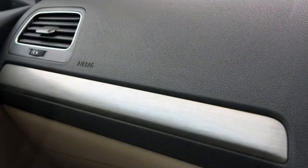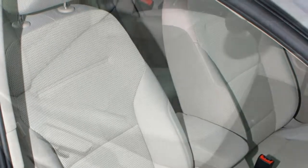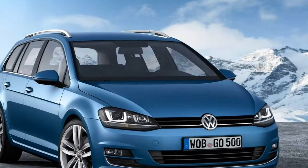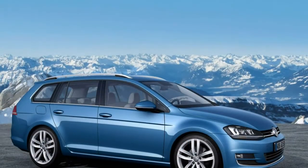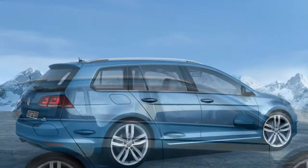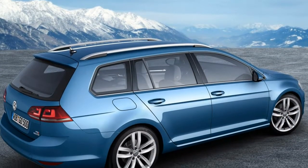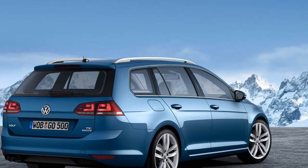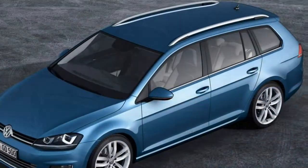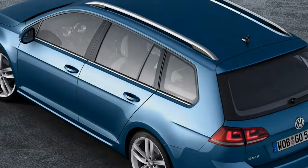Neither will you need biceps like Desperate Dan to lift goods up to the loading lip, due to it being a conveniently low 635 mm from the ground. Neat touches abound, with the retractable luggage cover which can be stowed underneath the boot floor when not required. The floor itself may be adjusted up to create partitions within the luggage bay too. If you run out of space inside the Golf estate, all models are fitted with roof rails, which are finished in silver on the GT, GTD and R versions.